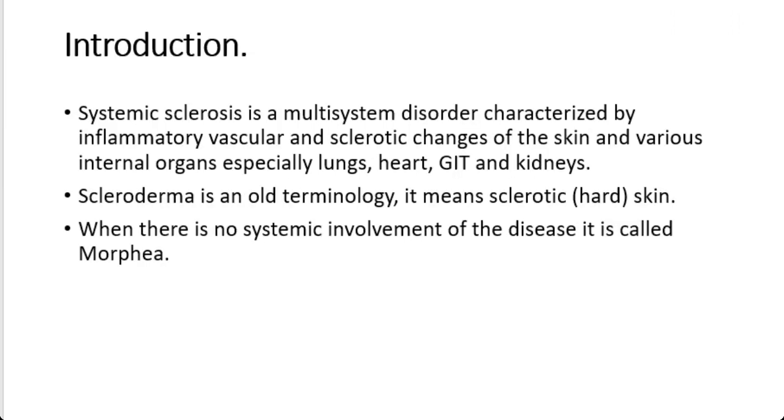Systemic sclerosis is a multi-system disorder characterized by inflammatory, vascular, and sclerotic changes of the skin and the various internal organs, especially the lungs, heart, gut, and kidneys. Scleroderma is an old terminology. It means sclerotic or hard skin. So, systemic sclerosis was previously known as scleroderma. When there is no systemic involvement of the disease, it is called morphea.